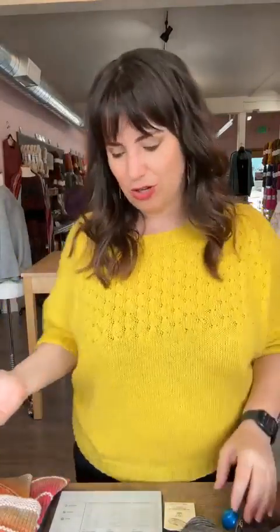So I think this is probably the perfect excuse to make this sweater again. Right? Don't you all agree? Thank you. Yes. Okay. Perfect excuse to make this sweater again in a woolier yarn where I can properly execute the poppies.